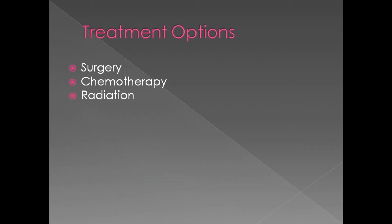So you have a diagnosis of cancer. The cancer's in the breast. So what are the treatment options? There's three main groups of treatment options for breast cancer. Surgery being kind of one of the main ones. Chemotherapy, the medical side of treatment for breast cancer, and then there's also radiation. So we'll touch on these a little bit. The main focus here is going to be the top two.